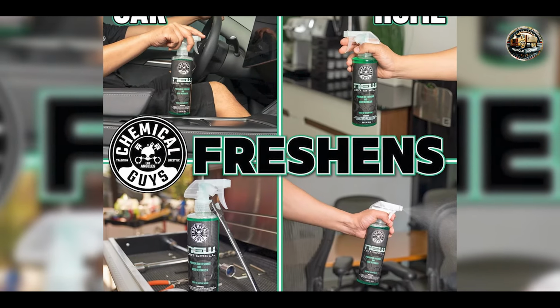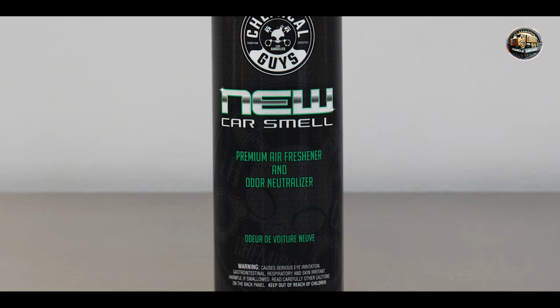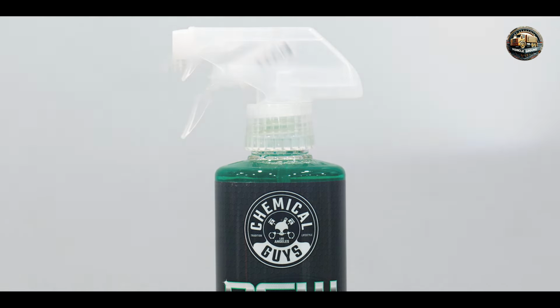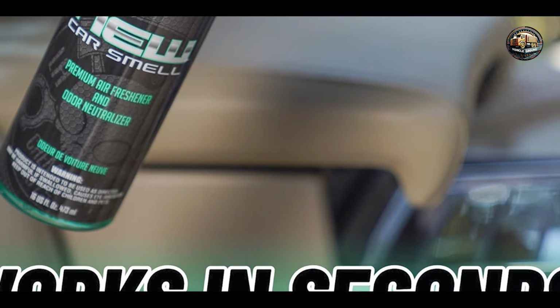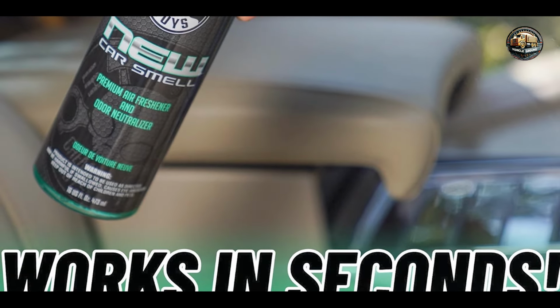Benefits and usage. The main advantage of the Chemical Guy's New Car Smell is its ability to recreate that coveted new car scent. Beyond its pleasant aroma, it actively works to remove bad smells from food, pets, and smoke. For usage, just spray lightly under seats, on carpets, or upholstery. You don't need much, as its concentrated formula will do the trick.